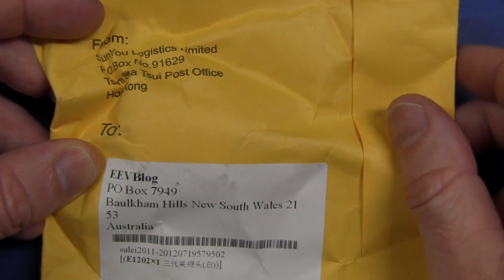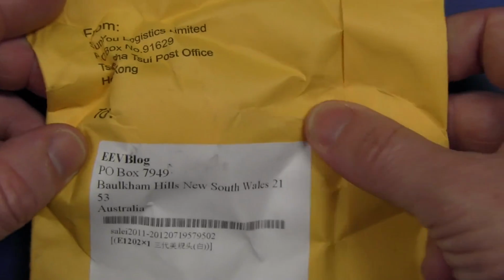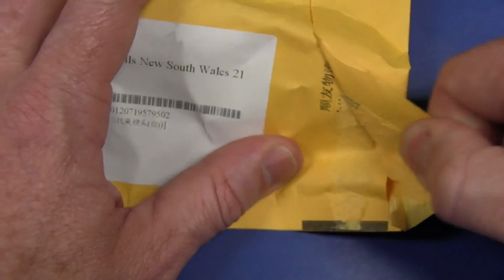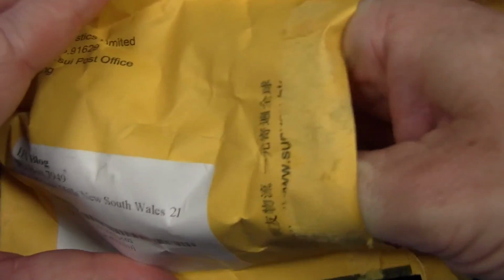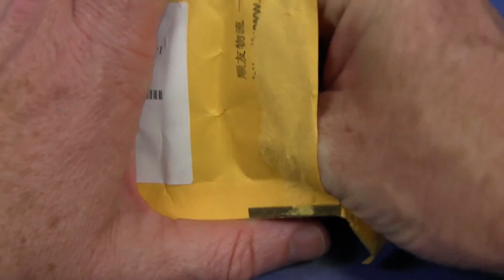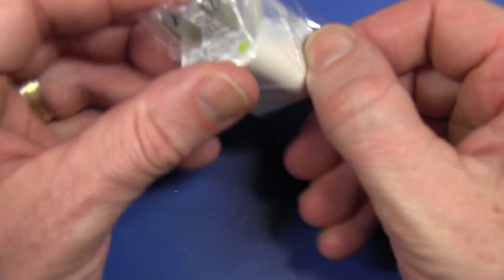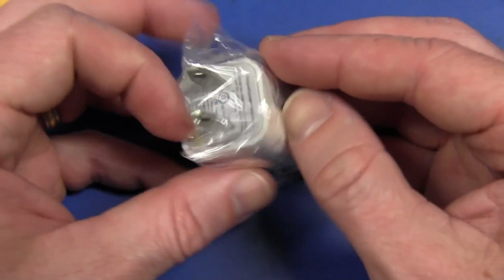Last and certainly least, perhaps, from Sungyu Logistics in Hong Kong. I don't know. I shudder when I open something from Hong Kong. Is it one of these $1 chargers again, which I still haven't done the teardown and reverse engineering of from last time, that are almost always a heap of crap? Anyway, not quite. Sungyu Logistics doesn't have a name on there at all. It's an electronics, go figure. And what have we got in here? It's another one. It's exactly the same. I've already got one. Oh man.